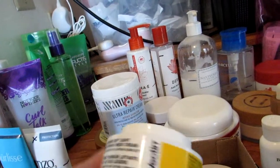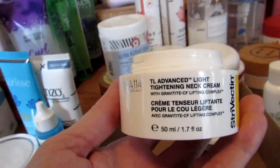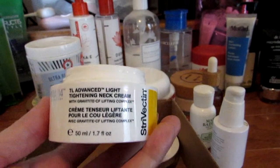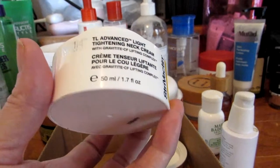This is a neck cream. It also goes for $95. I never would have paid full price for either one of these products. I got them in boxes. So, yeah, I was very lucky to get them to try. But, yeah, I wouldn't spend that.